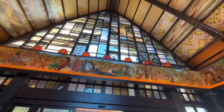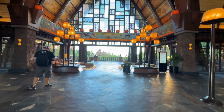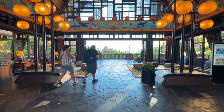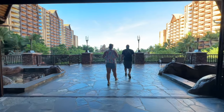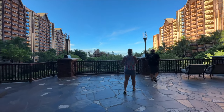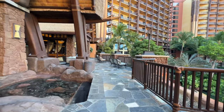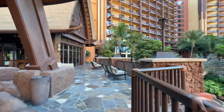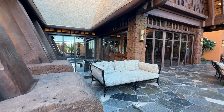But as you first enter, you're greeted by all the Hawaiian artistry around the top. Beautiful, beautiful ceiling to this. Let's take you straight out to that view quickly. Around the outside here, you've got a number of seats. You've got some small little single seats, and then you've got these sofas as well, and this adorns the whole of the front of the lobby area.